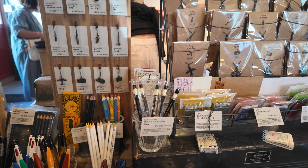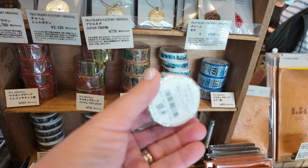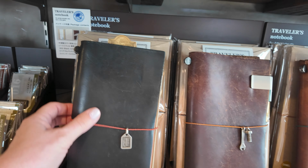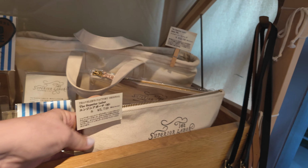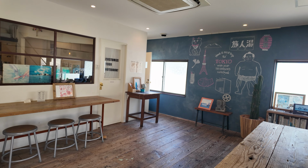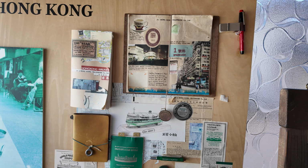I'm telling you, I'm beside myself. I picked up this right here. Coming home with this one too. I got this guy. And then finally got the black book. So excited about that. Beautiful. Let's go upstairs. Steep stairs. Of inspiration.